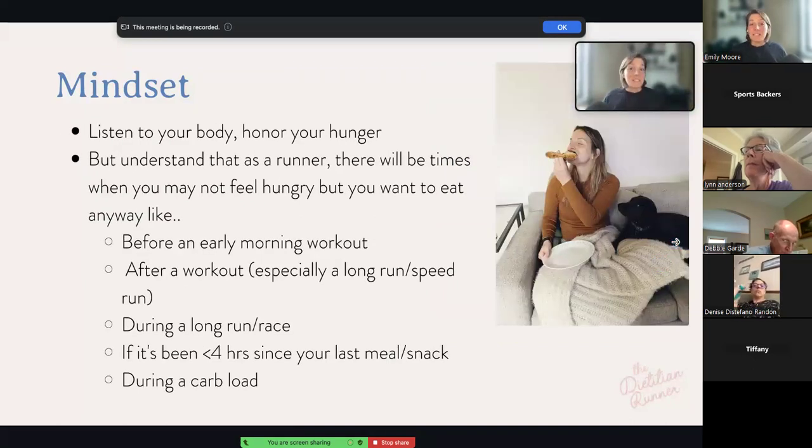And I think listening to our body, eating when we're hungry, all of that is beautiful, but also understand that as a runner, there are times when we want you to eat, even if you don't feel hungry. And this is called practical eating. So it's eating because we know our body needs the nutrition despite not feeling hungry. Here are some examples.